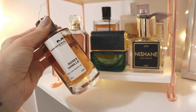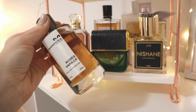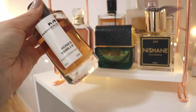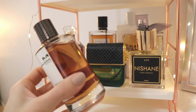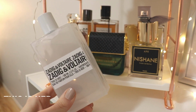And I almost get like a woody, kind of an oudy quality about it, even though there's no oud in here. So I would definitely check out Roses Vanille, especially if you like something like Montale Intense Cafe. This is very, very similar to Montale Intense Cafe. And this thing is going to last me forever because you don't need very much, literally one spray and you're done.